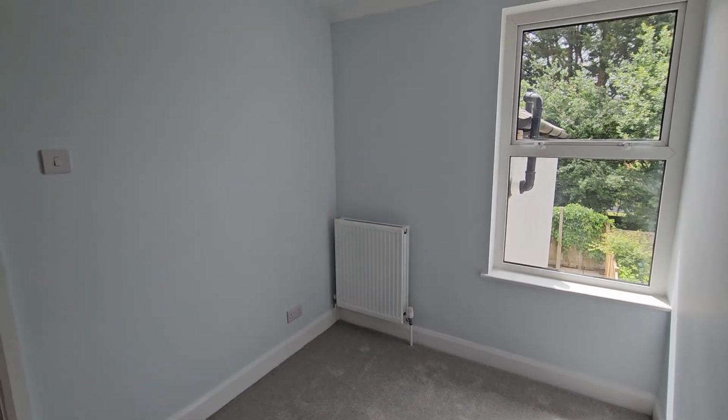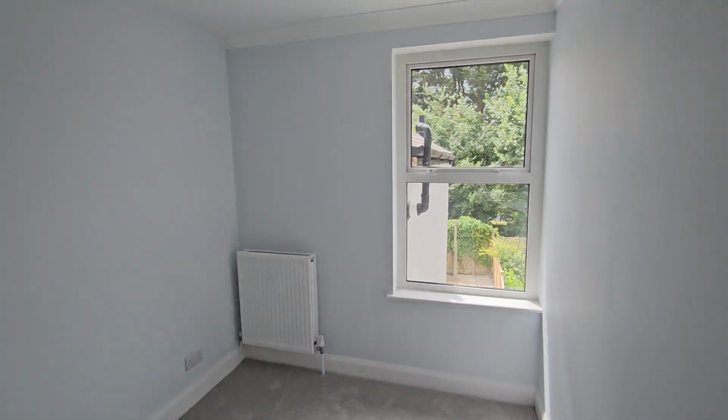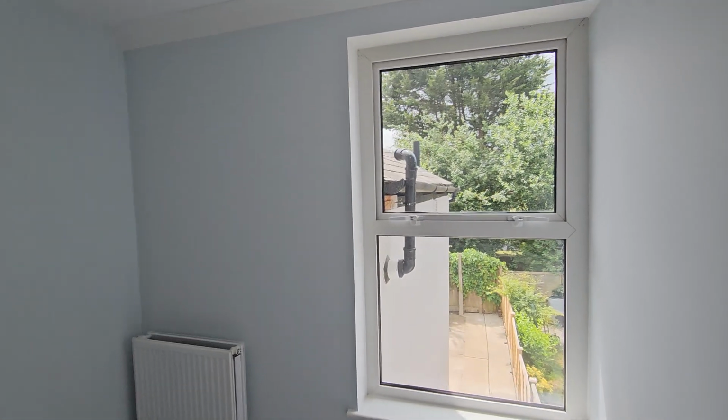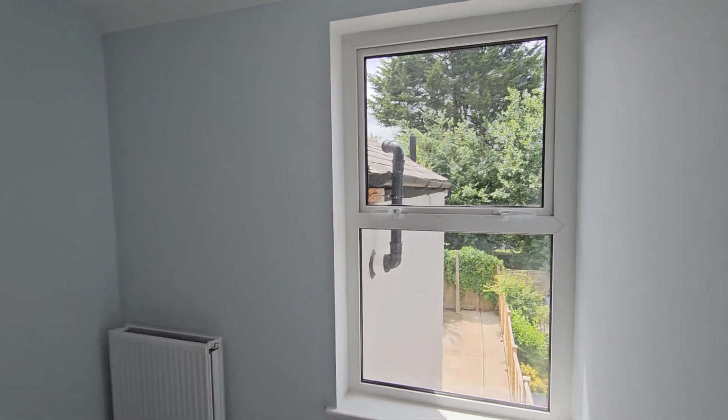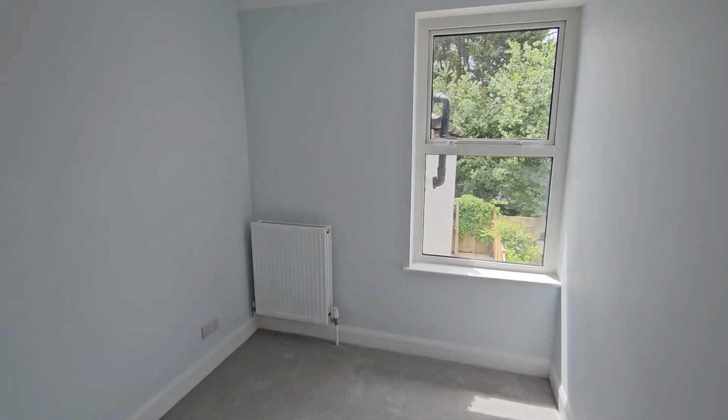But this is a fabulous home, highly recommend viewing. And it's even nice, you're in the middle of Tunbridge Wells, and you've got that lovely green looking out the window here. Nice big tree behind, so that really is nice. And as I say, a nice sunny garden.